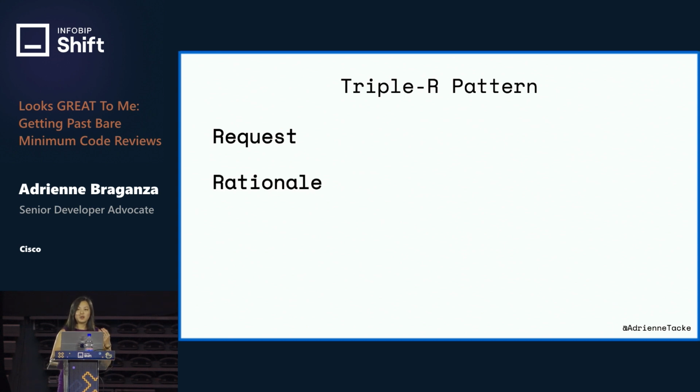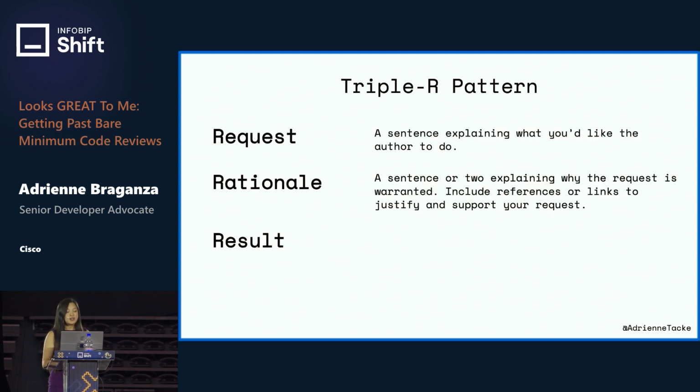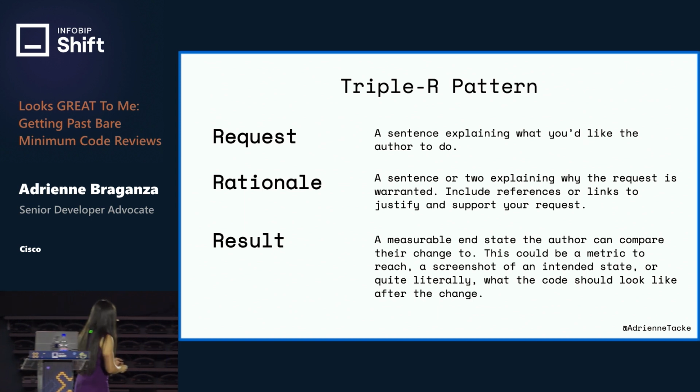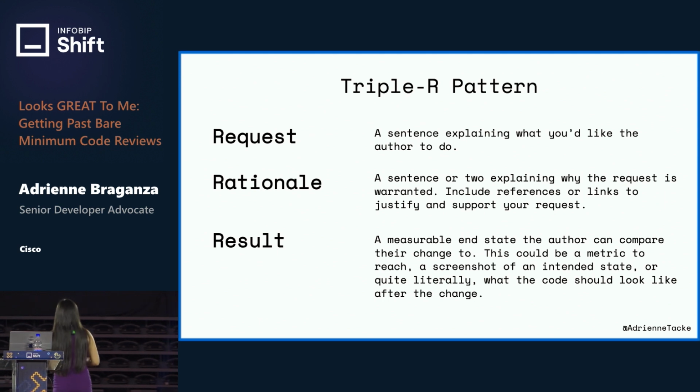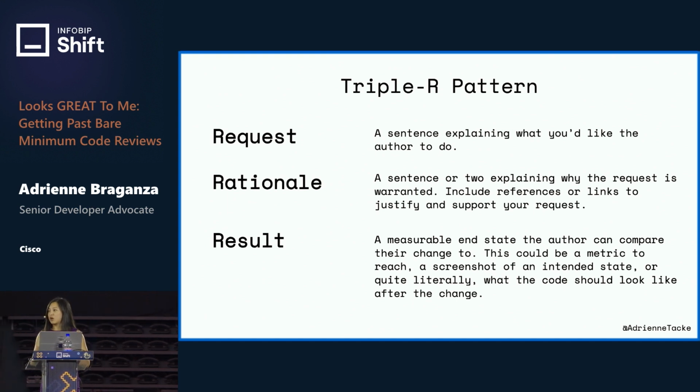What is your request? What is the rationale behind it? And what is the result? So the request is a sentence explaining what you'd like the author to do. The rationale justifies what it is you're trying to do. And the result is something measurable that the author can compare to. What does the end state look like? It's a screenshot of what you want it to be. It is a link to a metric, or it's a metric that they're trying to attain. Maybe sometimes it's even what the code is supposed to look like right after the change.